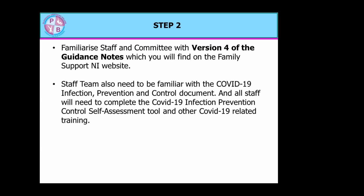Minimising contact and mixing by altering as much as possible the environment, such as room layout. Implementing the pod room system and timetables such as staggered break times, etc. Posters on hand hygiene, which should be displayed in your setting, are available for download from the Family Support NI website.